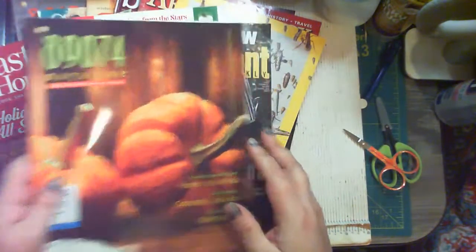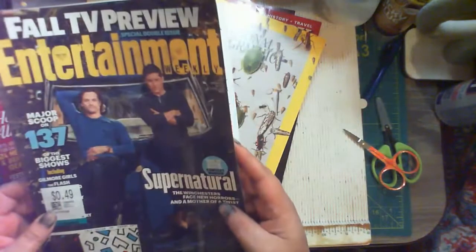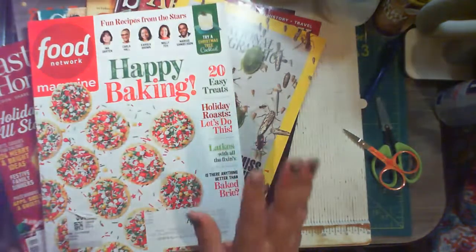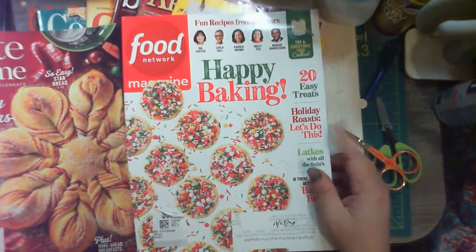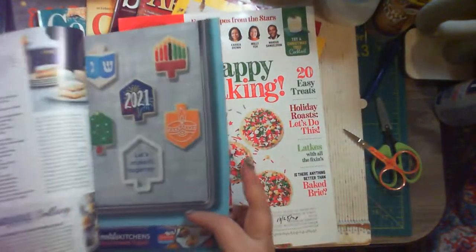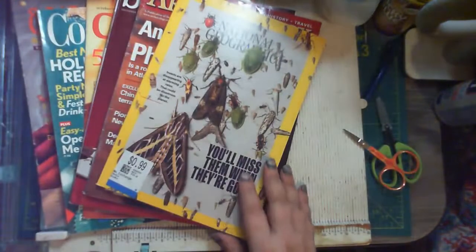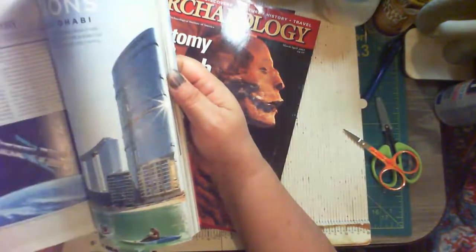So, we got an Entertainment Weekly with Supernatural on it. So, we might find something good out of here. These two I bought specifically because they're for Christmas. I thought I might include a few little things when I mail out your Christmas journal, Rebecca. I think it was you. So we got a couple of ones that have Christmas stuff. This one's all about bugs, or at least it's got an article about bugs in it.